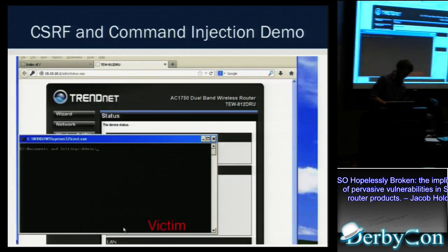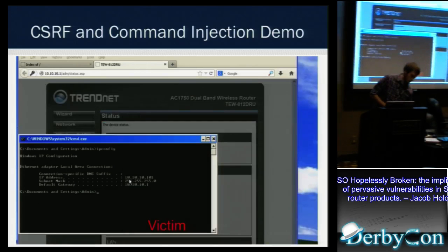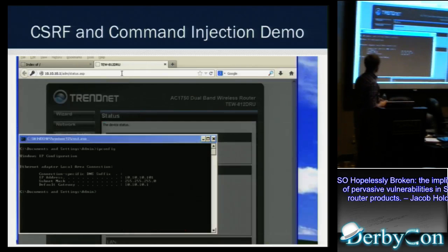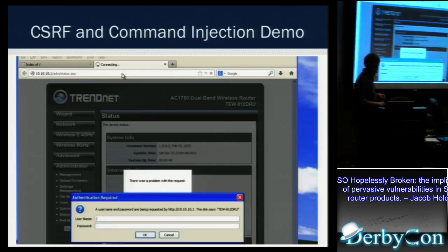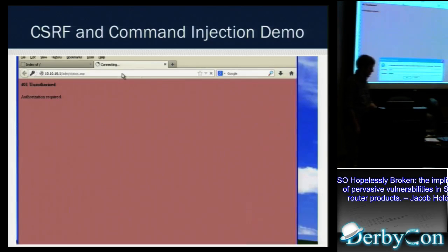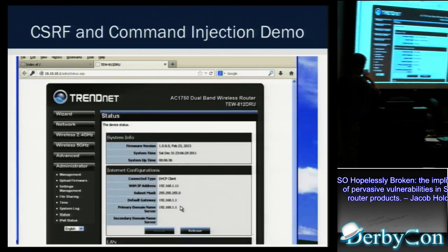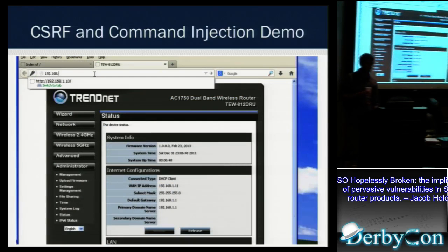Alright, so now we're on the Windows XP machine. The operating system doesn't matter for CSRF attacks. Showing you that the internal network was a Class A network of 10. We're going to log into the router. WAN IP address 192.168.111, we try to telnet to that.